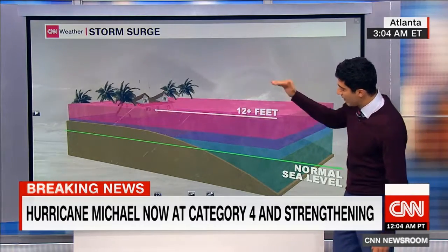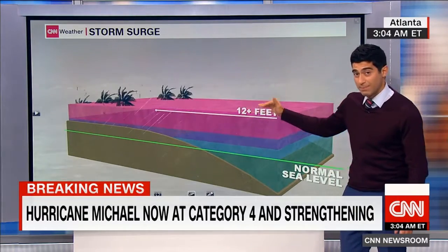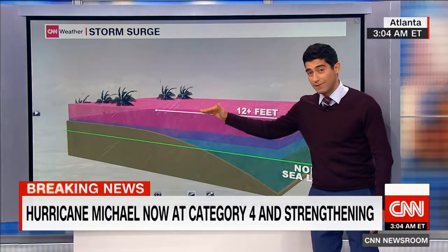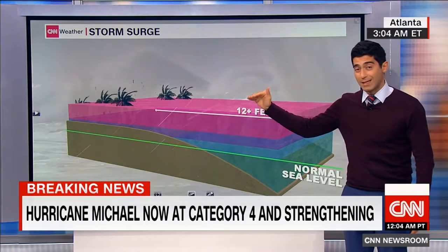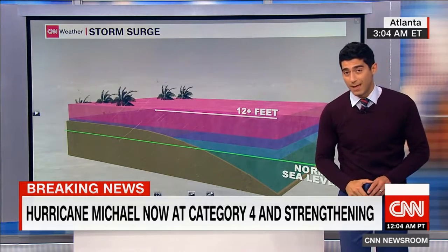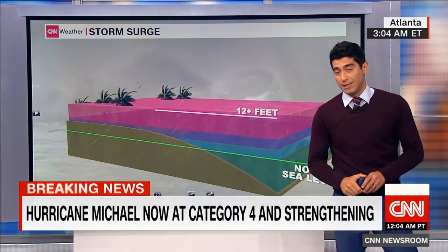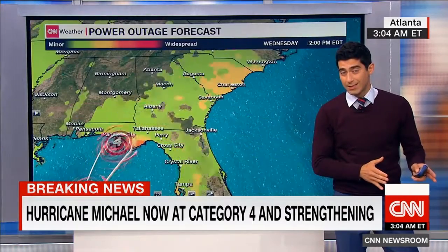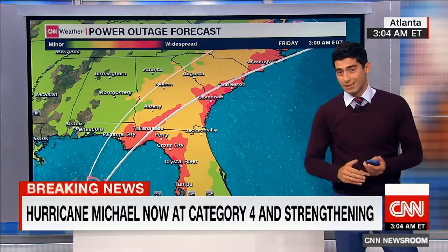And then once you get up towards 12 plus feet, which is where we're expecting with this particular storm, you're essentially submerging the first level of some of these homes and pushing water into the second story, if there are any second stories to be had on some of these communities. And of course, the storm surge tends to carry several blocks inland. So it's not just right on the coast, it's also inland.